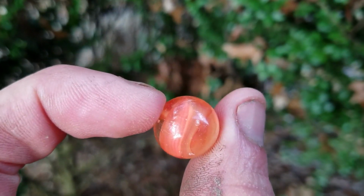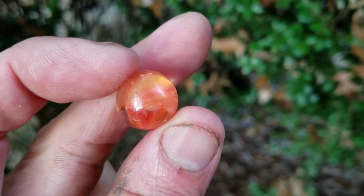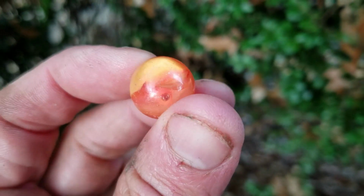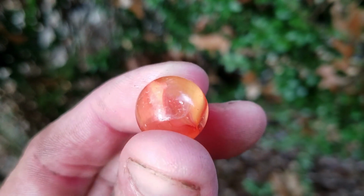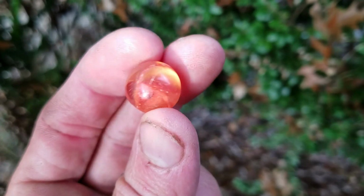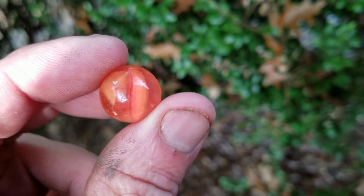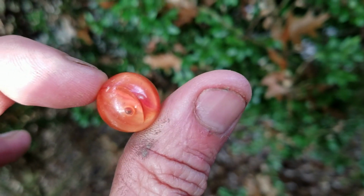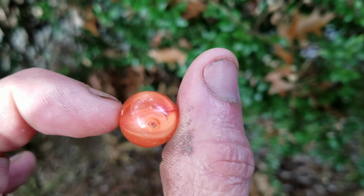The only thing is the marble has dings to it. Plus it has a fracture on it someplace. Right there, see it? See that ding right there? This marble is worthless. But I just wanted to show you that weird bubble. I've not seen that before. It's just odd, huh? Later.